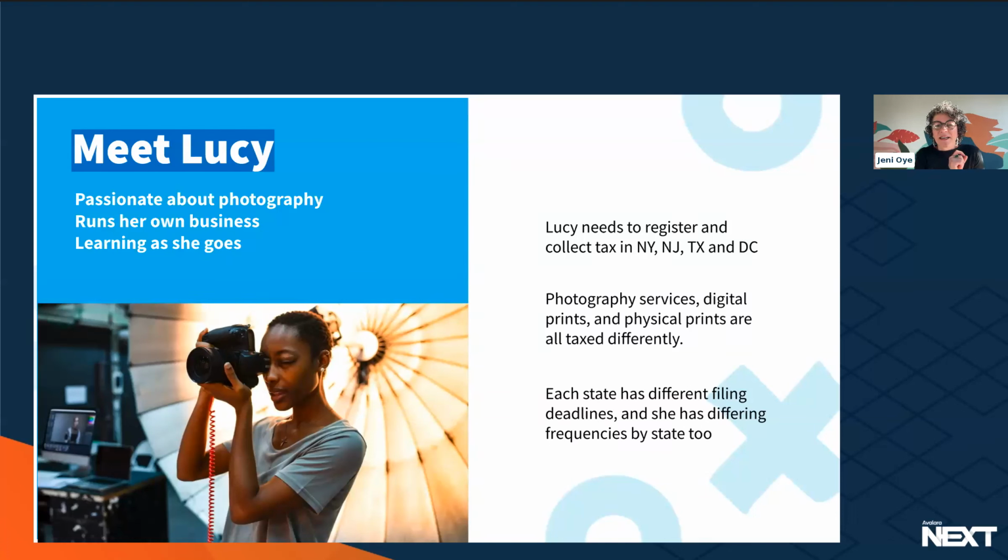And each state has different filing deadlines in addition to that. So she has different frequencies of filing as well. So because she does less work in New Jersey, she only files quarterly in that state. But in New York and Texas, where the majority of their work is, they file monthly. So you can imagine staying on top of deadlines and what to file when is also part of her challenge.